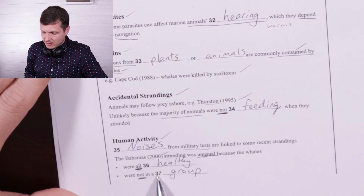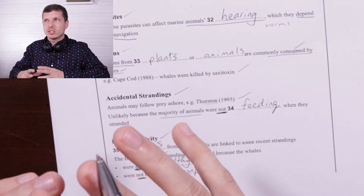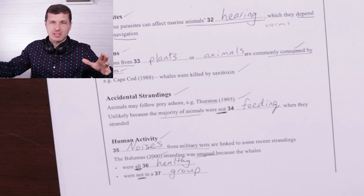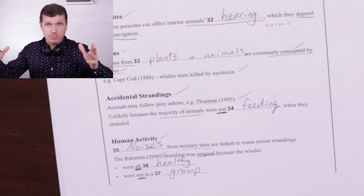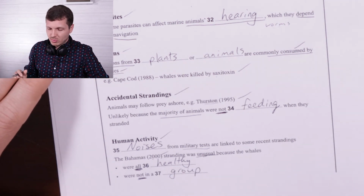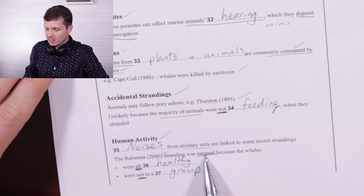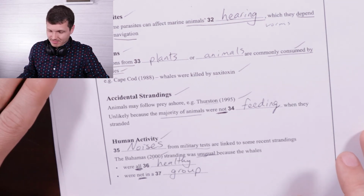In 37, they really said something different. I don't remember. They said usually they are spread out across 36 kilometers, something like that. When usually they are together in a group, something like that. So I realized they weren't in a group. That's what was unusual. They didn't say unusual. They said strange, I think. Do you remember?